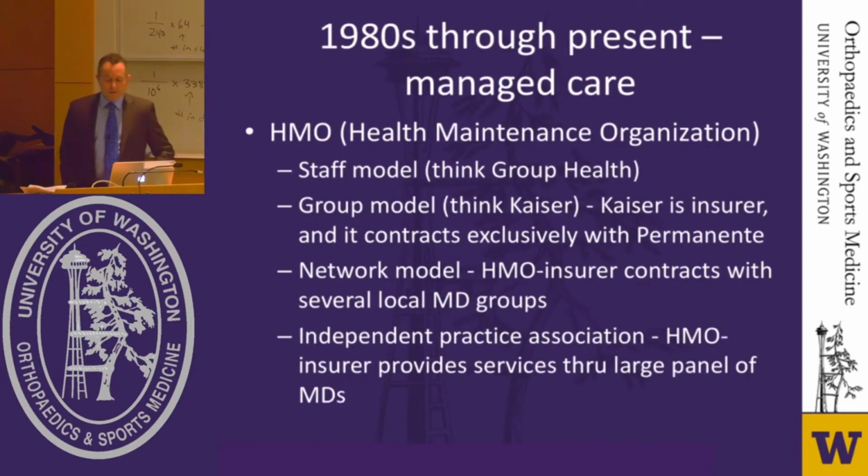So the 1980s saw a rapid increase in health insurance premiums, and this was driven by technology and by cost-based systems.